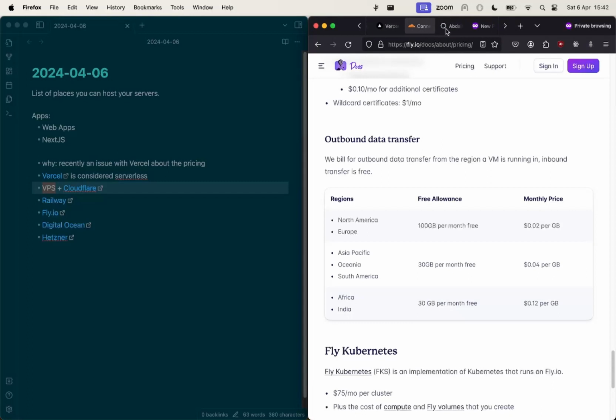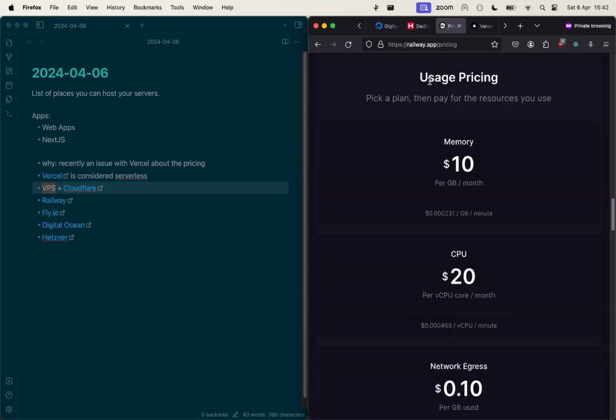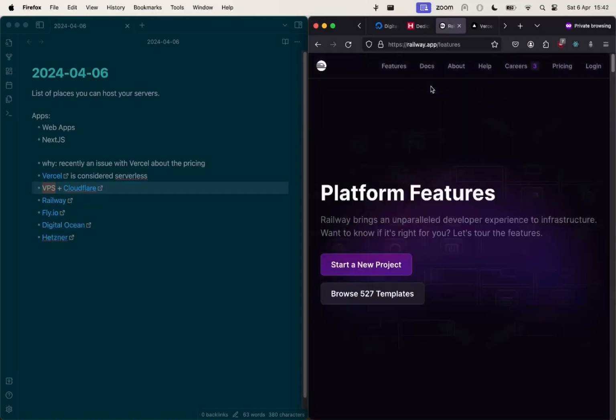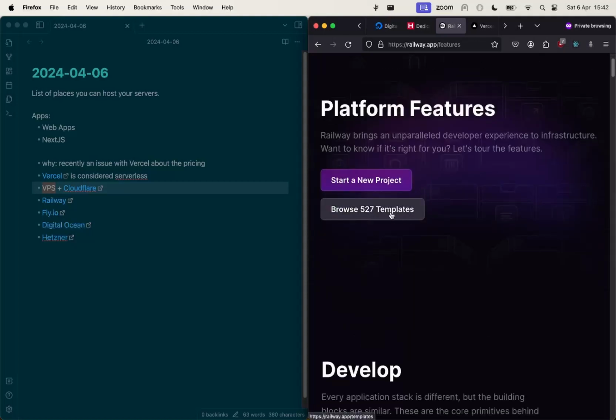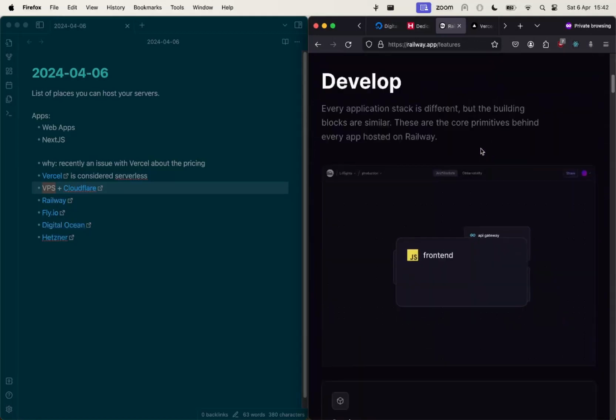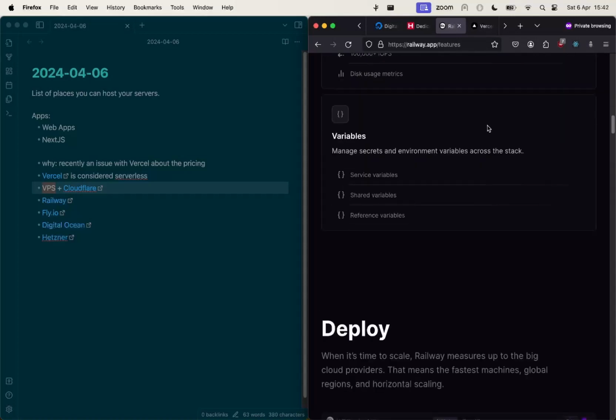Then we have another very interesting solution, which I think will be relevant if you're using Vercel and you want to switch. So Railway is this platform, and it is huge. It has so many templates you can use. Start a project, and I actually considered using it to launch a Ruby on Rails application with minimal overhead, and this is it.